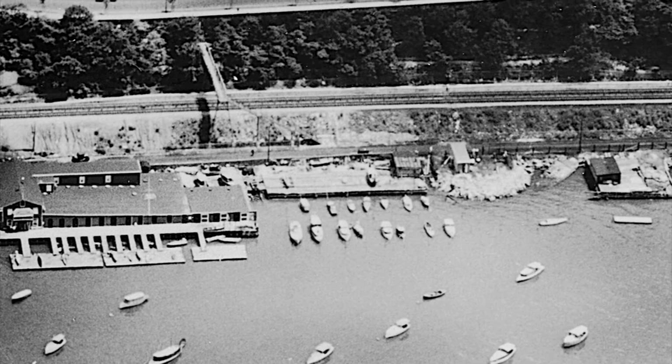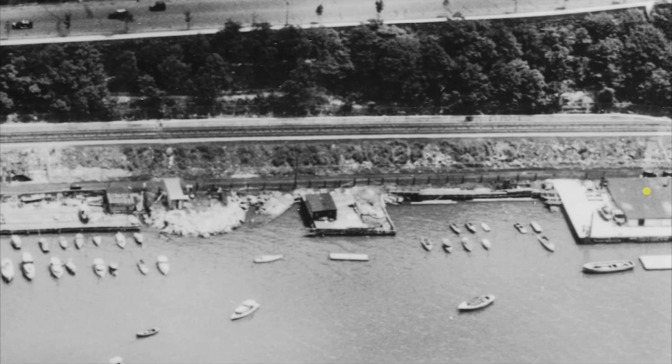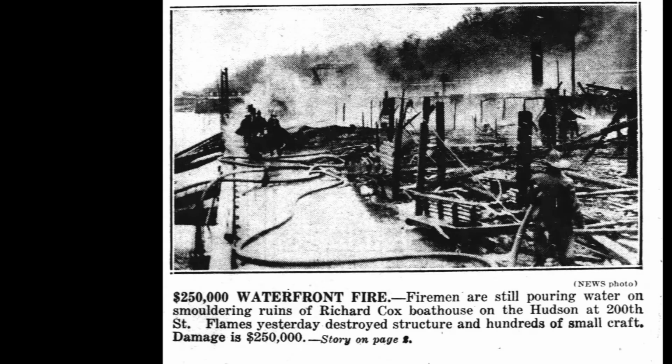As we reach the end of Boathouse Row, it's clear that something is missing. Cox's Boathouse is not there anymore. What happened? Well, in 1933, Cox's Boathouse burned to the ground. Boathouse fires were not uncommon, and we will see more evidence of that a little later.